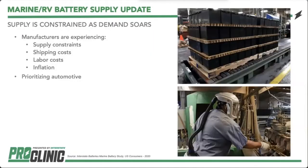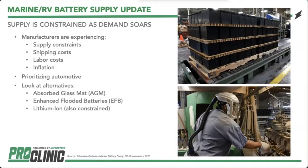Right now this is more important than ever because, as you're probably aware, many manufacturers are experiencing supply constraints of their own. Shipping costs are high, labor costs are high, labor is unavailable, not to mention near record inflation. To make up for those expenses, they're prioritizing their automotive lines and shifting over to non-automotive production less and less. That means there are going to be fewer marine and RV batteries. So it's more important than ever that we look at different alternatives, different chemistries, AGM, lithium, but also a new enhanced flooded technology that's new to the US, been in Europe for a decade, but new here, and Interstate is bringing it to the market.